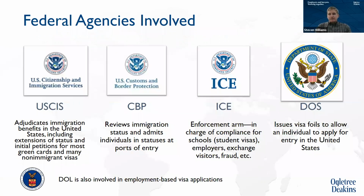And there are a lot of different agencies involved here. When you're working with outside counsel, the main agencies you're going to be working with are USCIS. They adjudicate immigration benefits in the United States. For the green card process and for H-1Bs, we also work with DOL, down there at the bottom, as far as confirming wages that are required in some of the applications that we submit.